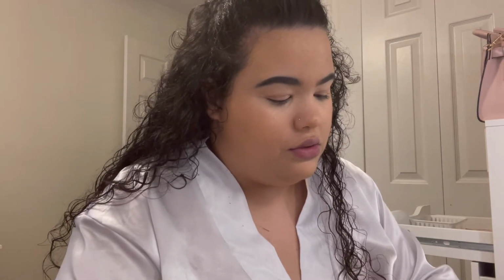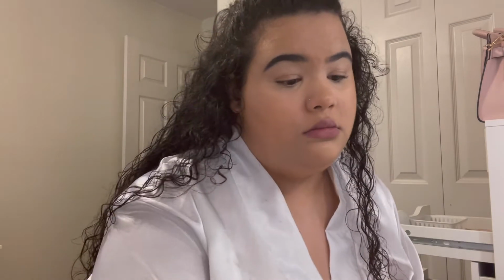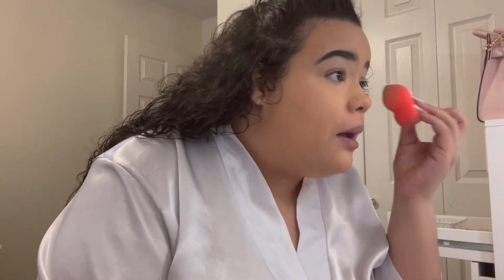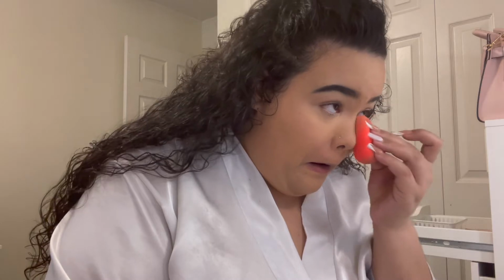Now to bake, we're going to use Revolution Luxury Baking Powder and Mianna. I thank God it's not hot in Texas right now because this would not be happening. Absolutely would not be happening. I really don't like this mark right here. I don't think there's much I can do to hide it.